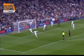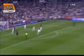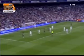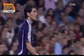That's a poor clearance, it's lofted over. Villa pinballing around there, and finally it's walloped over by Albelda. But Madrid get it on target.